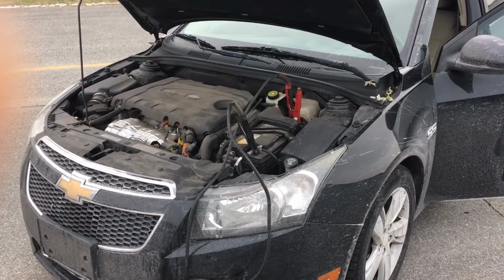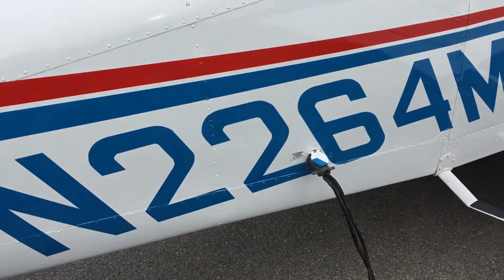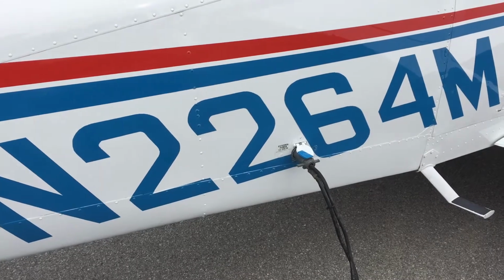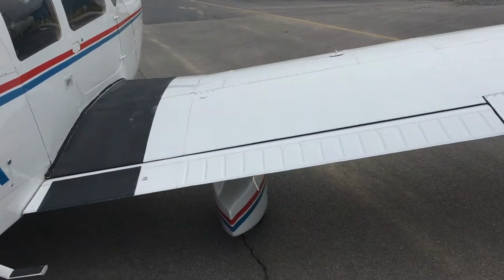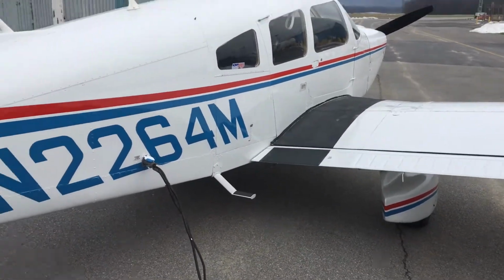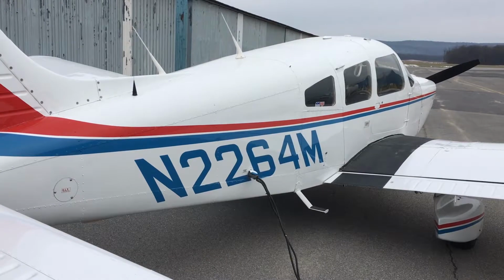All right guys, so here we are, connected to my car, which is a little diesel. Recommend a little turbo diesel, and that's the special plug that goes in for it. Clear. All right, you heard the pilot, and it has to be a pilot in there that's in control.